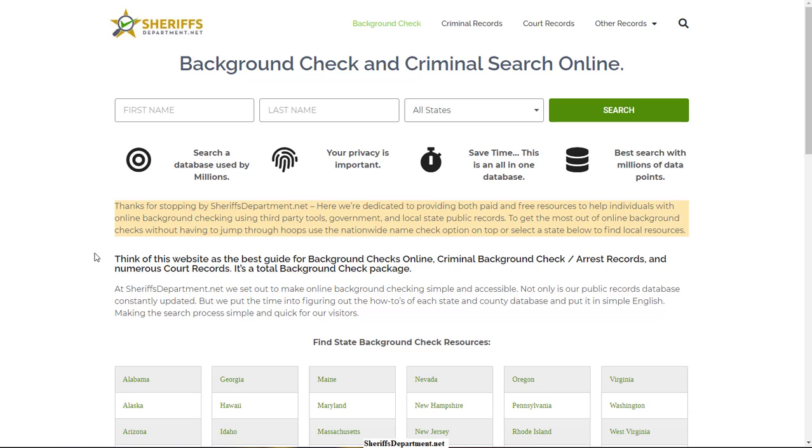A background check for $1. Is it possible to do a background check for $1? In this video, we're going to talk about the options the public has to do a background check for very little amount of money, and this can be done direct at the state level. It's not always going to be just $1. Sometimes it could be free, sometimes it's a little bit more.